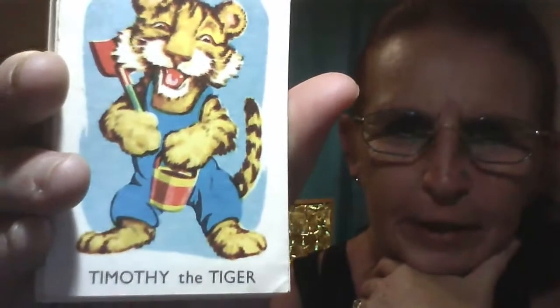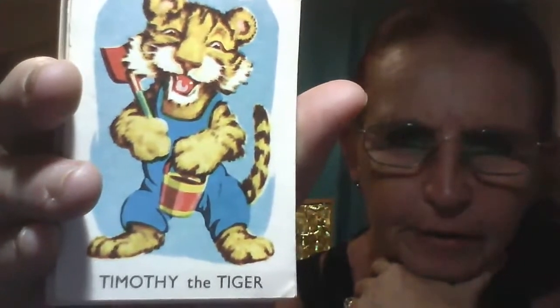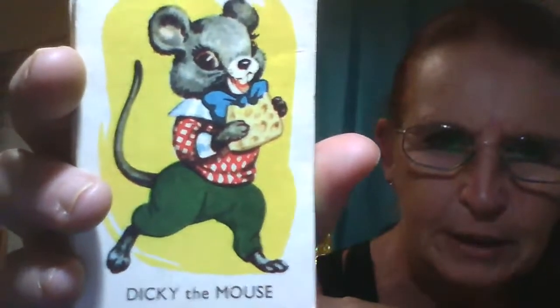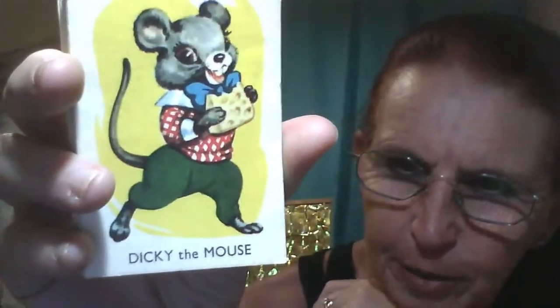Timothy the tiger is going to the beach. Dickie the mouse. They moved and made weird noises that got creepier as the battery died. Yeah, were they supposed to learn more or something?